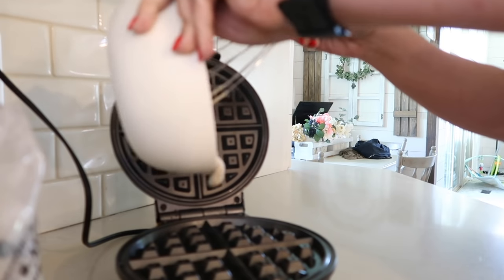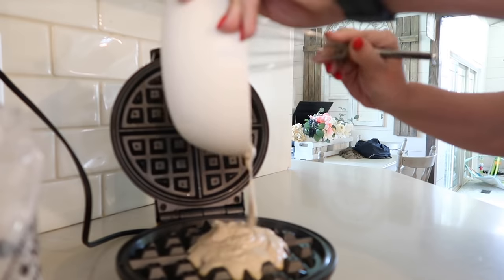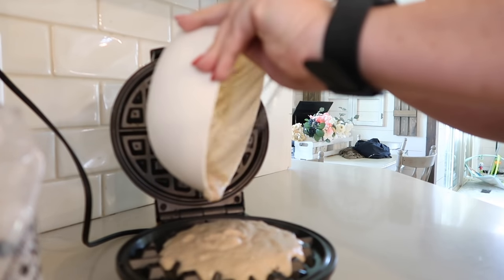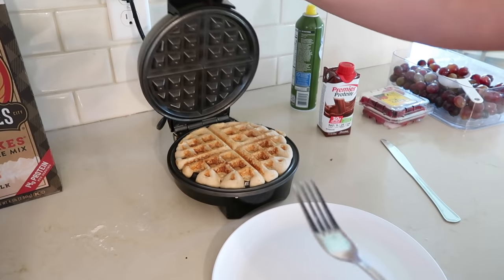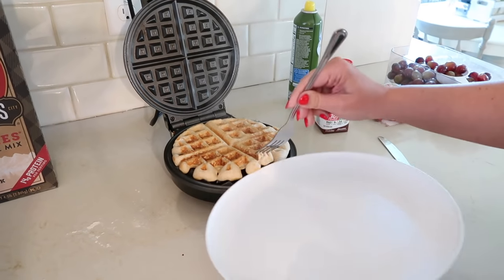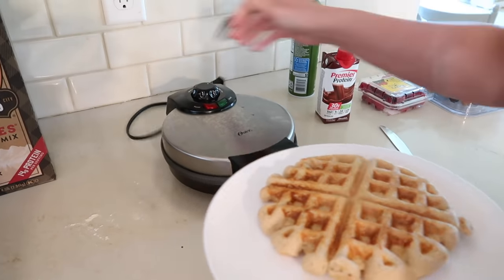And again, I'm just having one of these Kodiak Cakes protein waffles. I will also show you other things I'm eating with it, but my favorite syrup is the Walden Farms calorie-free syrup. Even if I'm not watching what I eat, this is my very favorite syrup. I just love the taste of it. And the fact that it's calorie-free is just an added bonus.